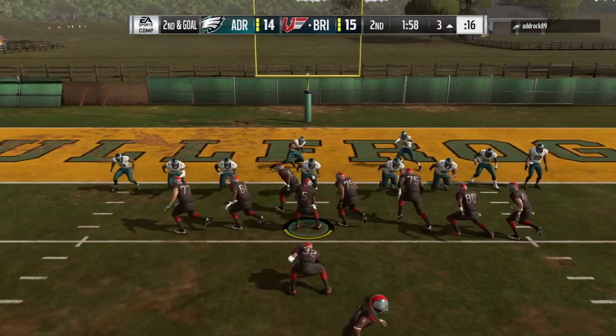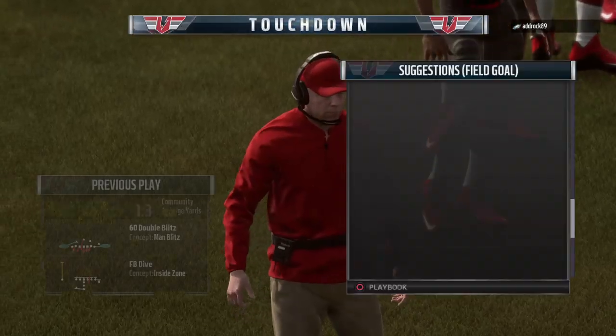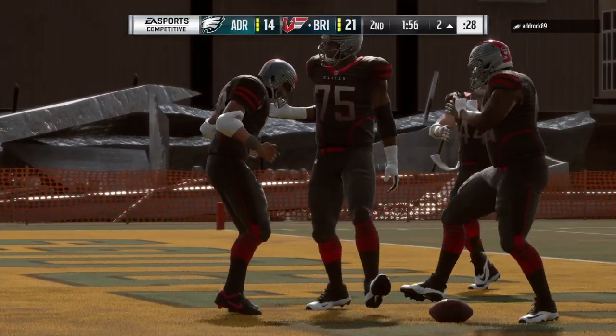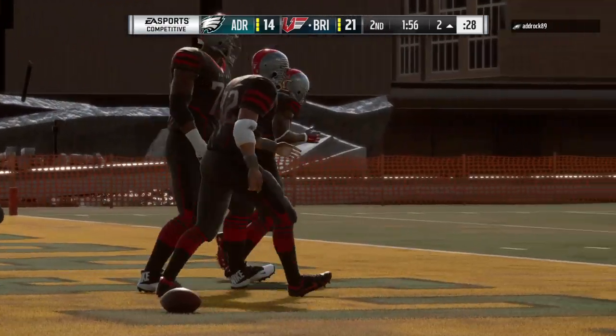Here's second and goal. He'll get it up the middle. And he will score. It's a touchdown. Franco Harris, a 3-yard touchdown run. And the Madden Elites, they extend their lead.